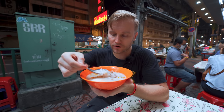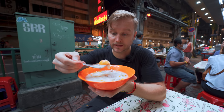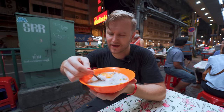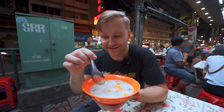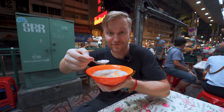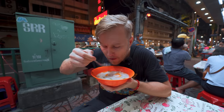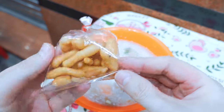This one is with pork ribs, with some Chinese chives, and soft boiled egg. The most amazing food, just 60 baht, which is less than $2 US. Right on the road. 60 baht with egg and this pa tong ko.